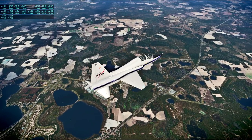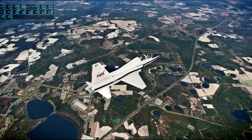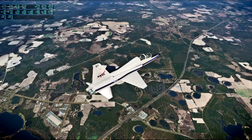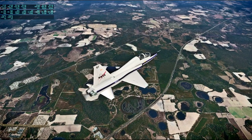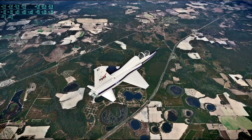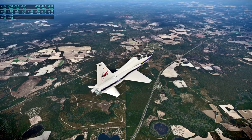Okay, there's sort of a seam in the photo scenery there, and I think that's the border between Georgia and Florida, actually. It might actually be like that. I mean, you know, people just grow a whole lot of trees on the Florida side of the state border. I don't know. Maybe.